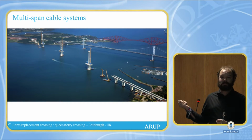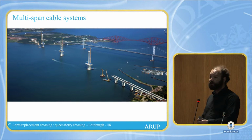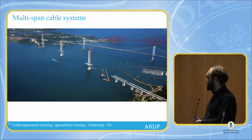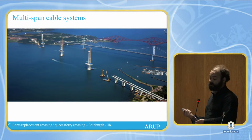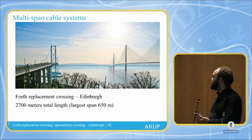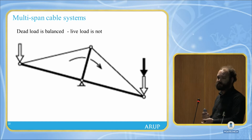If it's finished, there will be 3 centuries of bridges at one location: the old rail bridge built in 1890, the old suspension bridge built in 1960, and this one, which I think is planned to complete in 2017. So when it's finished, it will be a really good site. But at the time, it's still under construction. Also really interesting. The Forth Replacement Crossing is almost 3 kilometers long with the longest span of 650 meters. And as you can see in this picture, it has 2 main spans, and that has some problems.